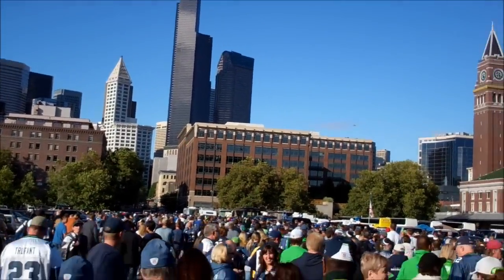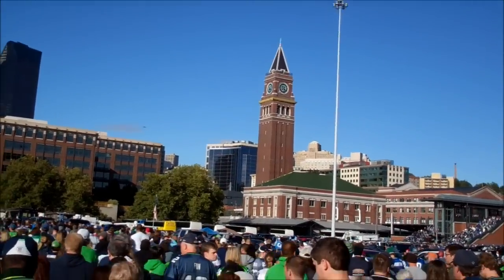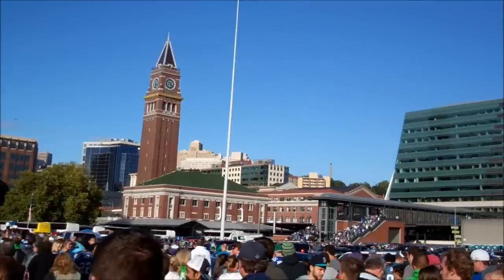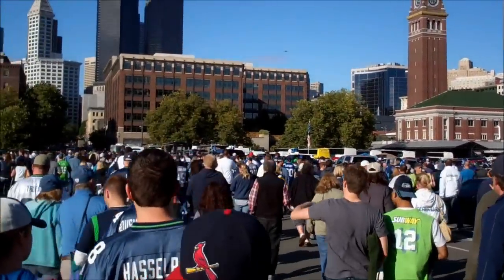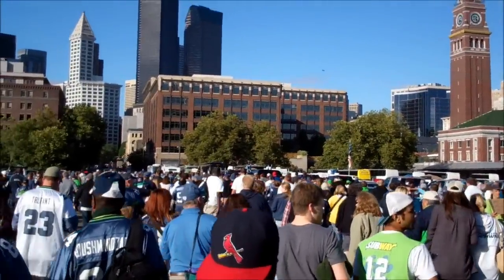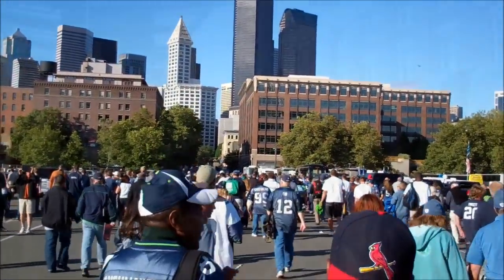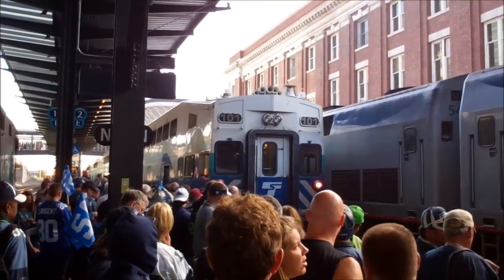Alright, I'm leaving CenturyLink Field after a nice victory. Actually, it's a pretty ugly game, but I'll take a win. Nothing too exciting. Now I have to keep an eye out because everyone's probably a little bit drunk right now. So we'll see how things go. I'm going back over to the Sounder train.